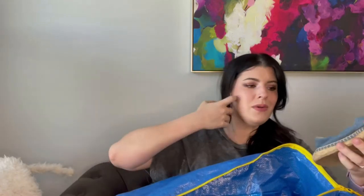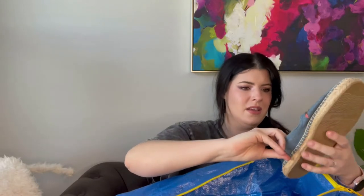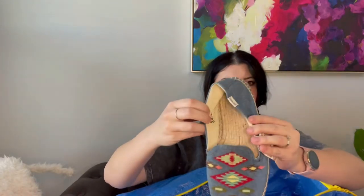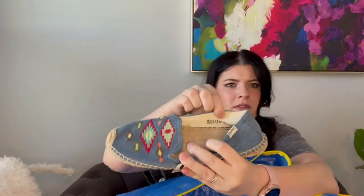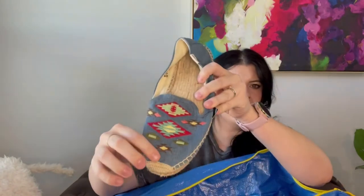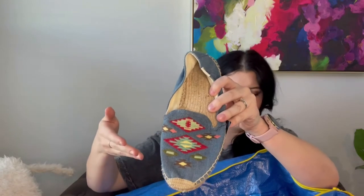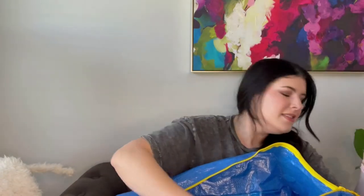A brand that I love picking up, it just doesn't resell for a lot, but I love picking it up because it's so cute. I mean, it definitely resells, just not for a whole lot of money, just because it doesn't retail for a whole lot of money. But that is Saludos. And they always have these really fun espadrille embroidered prints. You can hear my cat. So these are a size 8.